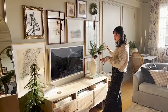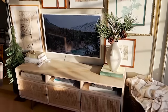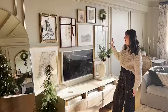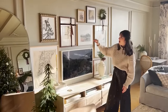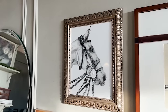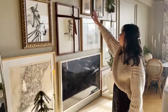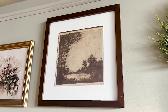So this is our TV wall. This is a photo that I took when we traveled to Banff National Park in Canada. And I thought it looked kind of Christmassy. So surrounding the Frame TV is some of my favorite artists' work. This illustration is from a local friend of mine who is so talented, and she drew this horse. Her name is Kesia Finley. And over here we have a lot of Hannah Winters. This one and this one are from her.